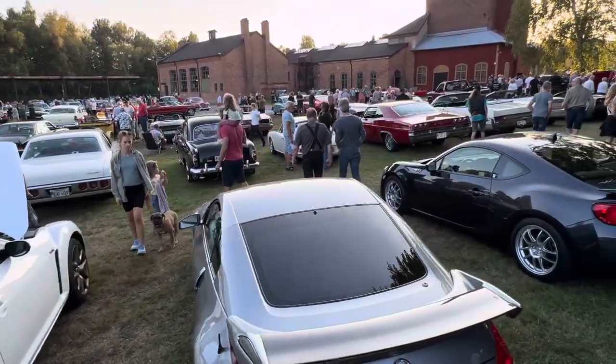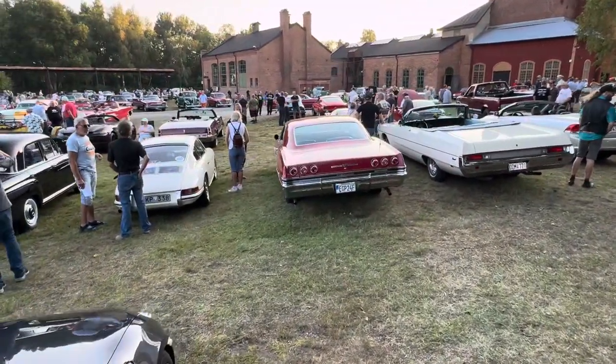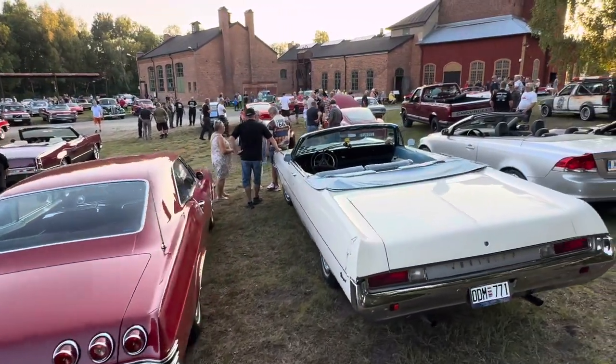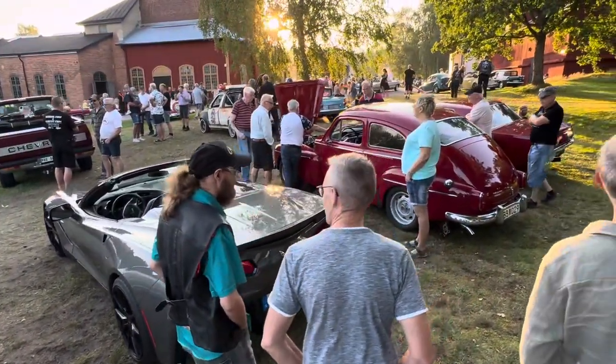Yeah, we lost a few cars already. You can see a couple of them are cruising away. I'm about an hour away, and there's people I've seen here that are probably 2 and 3 hours away. So you can understand that some of them leave a little earlier than others.